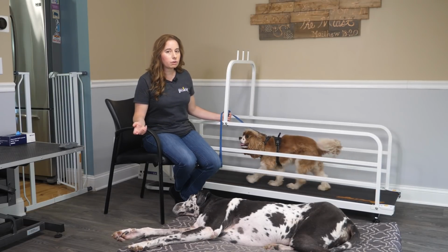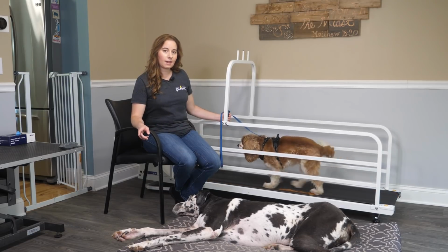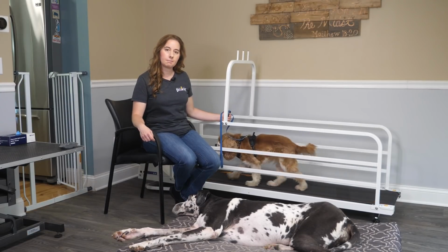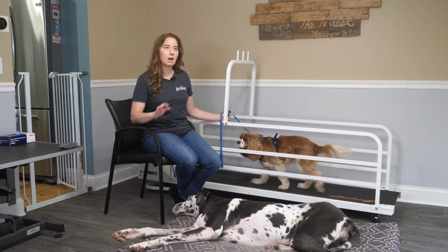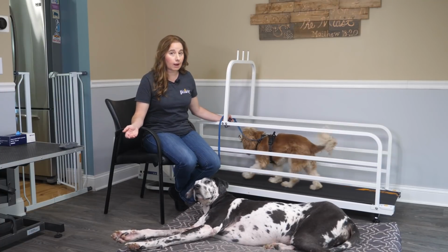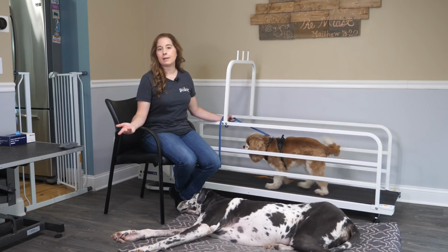All right, what about exposure before vaccines are complete? You know what advice some vets give out that I highly dislike? When they say to keep the pup inside until they've had all three rounds of vaccines. No! Proper and positive socialization and exposure has a lasting impact on the rest of your dog's life. Now, the consequences of under-socializing your puppy far outweigh the risks of safely getting out and about before they've been fully vaccinated. It's true that your young puppy should not have access to dogs that you don't know, except for a well-mannered and clean puppy class, maybe.